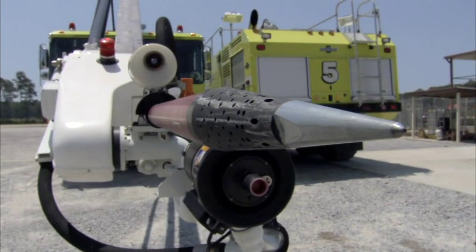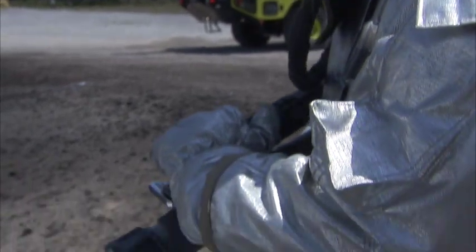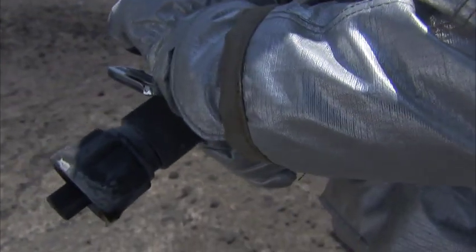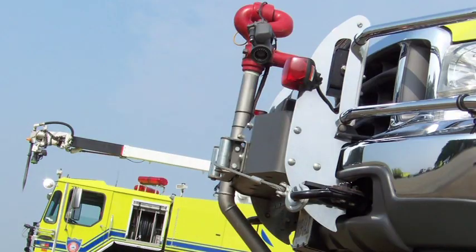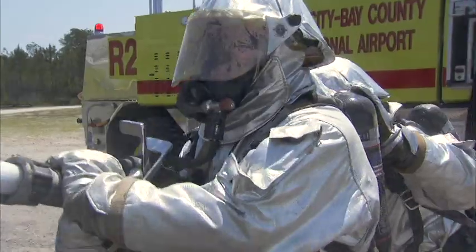Truck-mounted and handheld piercing nozzles can be used to inject water, foam, and complementary agents through the skin of an aircraft. There are also a number of complementary agent nozzles that can be mounted on handlines, roof turrets, or bumper turrets. A twin-agent handline nozzle provides the option to use foam, dry chemicals, or a combination of both from a single nozzle.